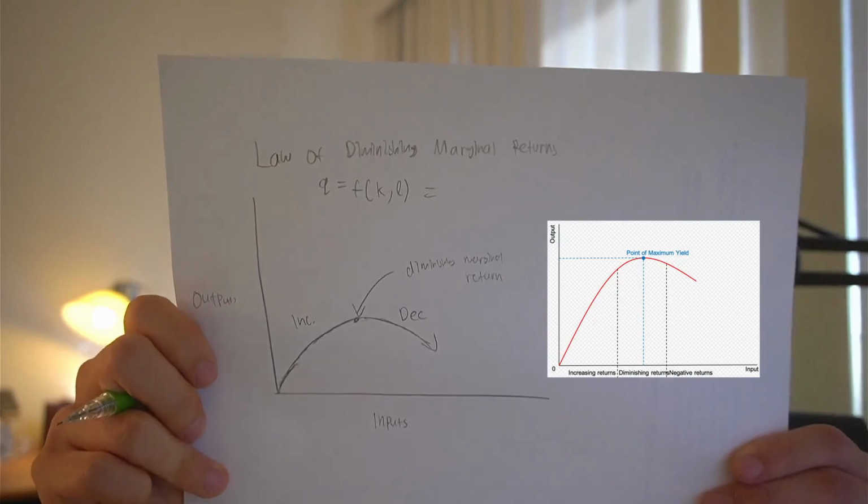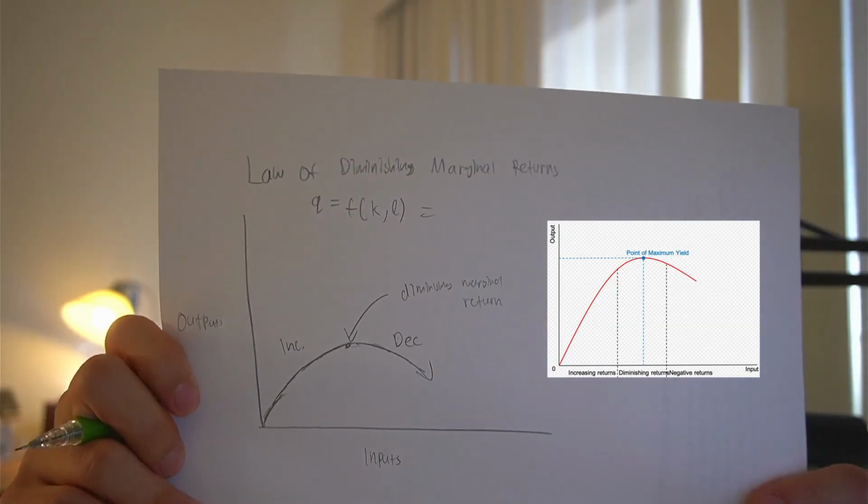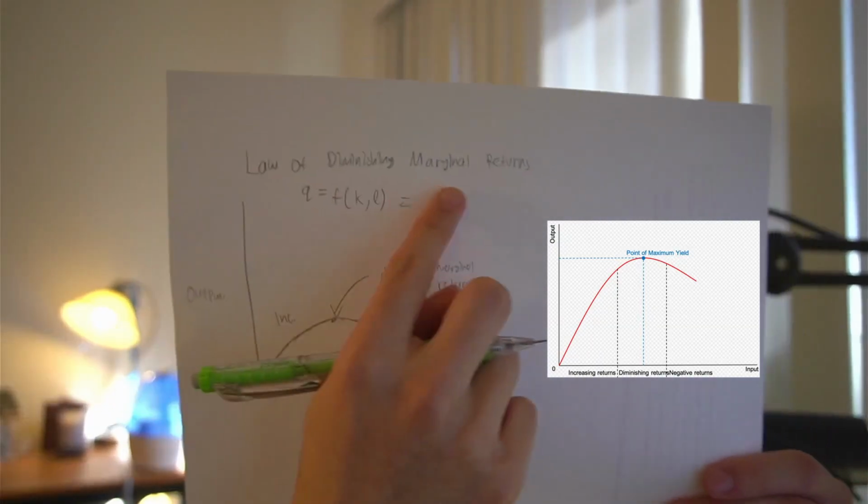Okay. So this is how it would look. And this would be some type of function. Let's say like K plus L. I'm not too sure how the production function would look for this example, but you kind of get the premise, the gist of this law of diminishing marginal returns.